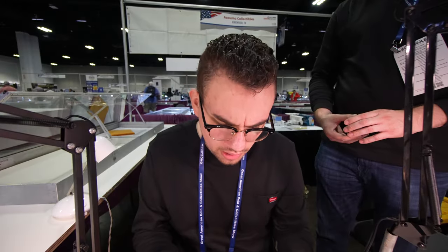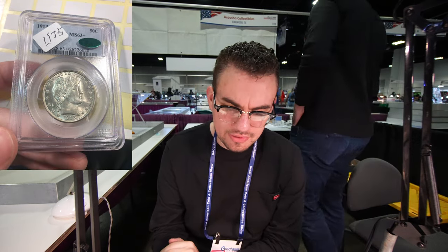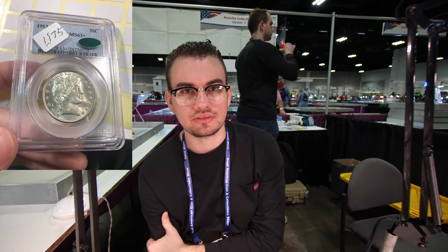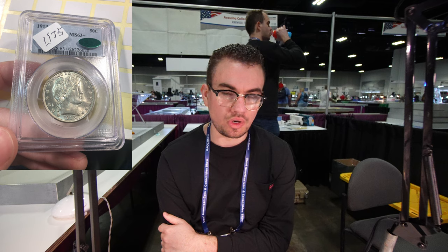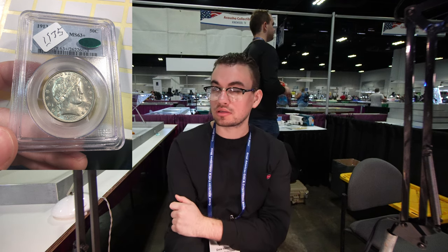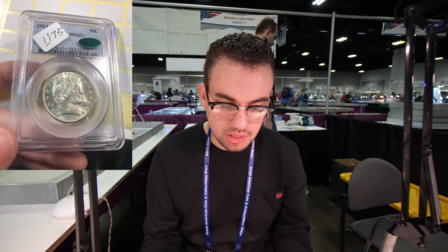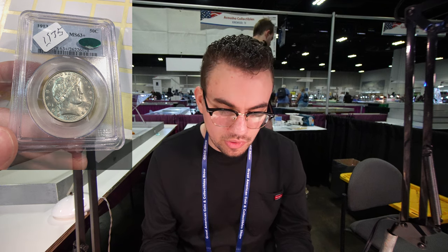So we did end up buying one coin from a dealer. It's a 1913-D Barber half in 63 plus CAC. Most of the time with Barber halves that are mint state, most of them are dark and not attractive. And this one is white, it's plus, it's CAC. It's the eye appeal that most Barber half collectors and mint state collectors want. And we paid $1,175 for it, as you can see on the sticker, but I feel like that is fair.